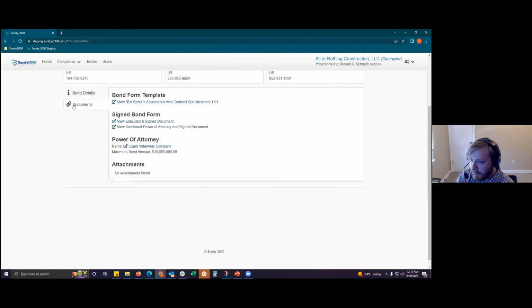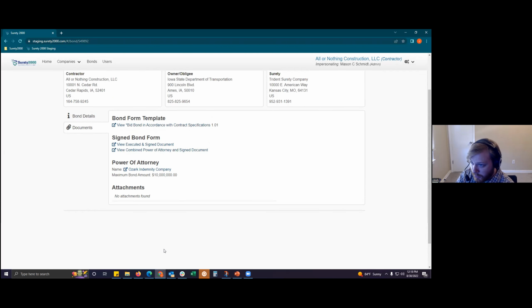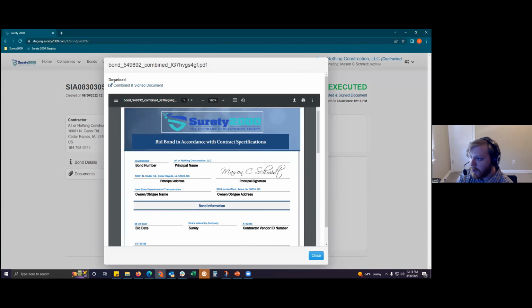So you go to the Documents tab here on the left-hand side once you get into your specific bond details, and you're going to want to choose the combined power of attorney and signed document. Once you get here, you just click download. It'll save a copy on your computer, or you can also print from this screen. But Surety2000, again, will never delete documents. We will house your bonds within Surety2000 from the beginning of time until current. So if three years down the line you need a copy of a bond for any reason, we will always have that data stored within Surety2000.